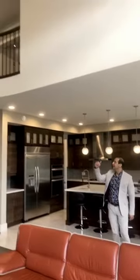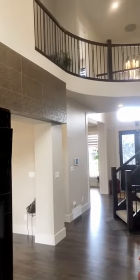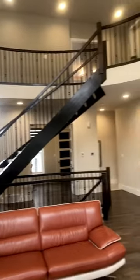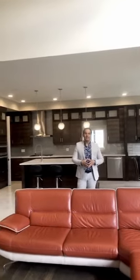Did you see the nice 10 feet high ceiling? It's fully impeccable. And look at the detail work at the top. Look at the chandelier and the light fixture. I really like the curved staircase and curved railing. And for your own reference, all the ceiling is painted, and it's not texture or anything. It's a painted ceiling, which is a nicely upgraded feature in a lot of properties.